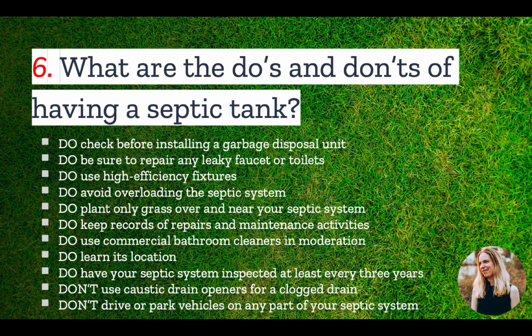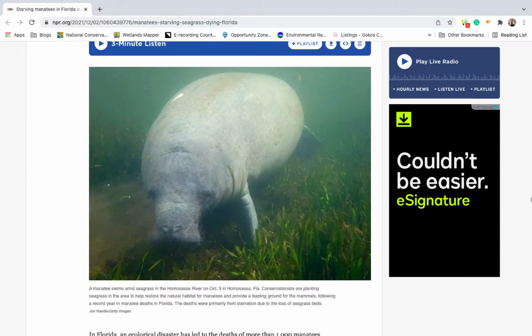And finally, there is a long list of products that you should not put into your septic system, including dental floss, diapers, cigarette butts, coffee grounds, cat litter, paper towels, pesticides, basically any product that is not regular toilet paper. But with that, let's return to the manatees of Indian River Lagoon.